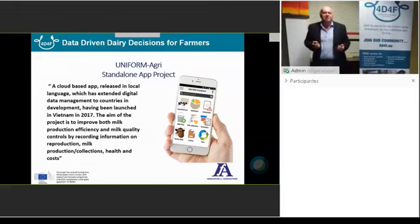And the third application was Uniform and their Agri Standalone app project. This is a cloud-based app which is released in local language, which has extended the digital data management to countries in development. So Vietnam now, and it is being rolled out into other developing countries. And the aim of the project is to improve both milk production efficiency and milk quality controls by recording information on reproduction, milk production, collections, health and costs. So very, very useful for the developing world and something that obviously has been on farming in Europe for a while.